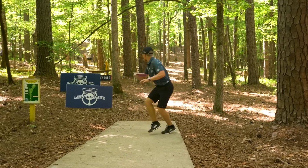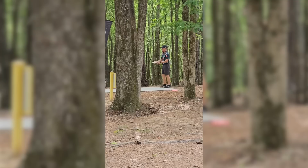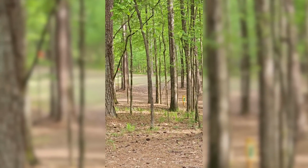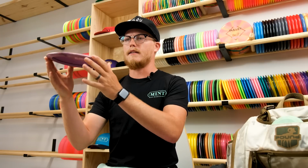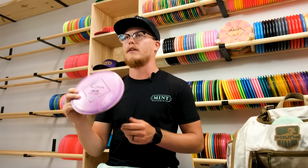Shots in particular that I can think of from the Champions Cup, I really liked throwing this on hole, I think it was 12's tee shot. Requires it just to be dead straight. A lot of people play a little left to right movement with it, and to get to the right landing zone is probably 420 away, and I just feel like this disc fit that shot so perfect.